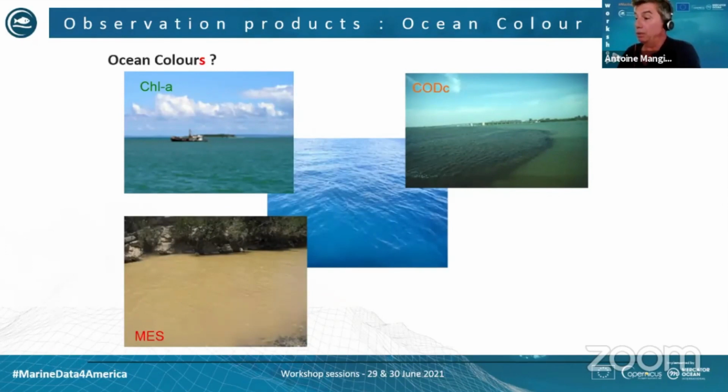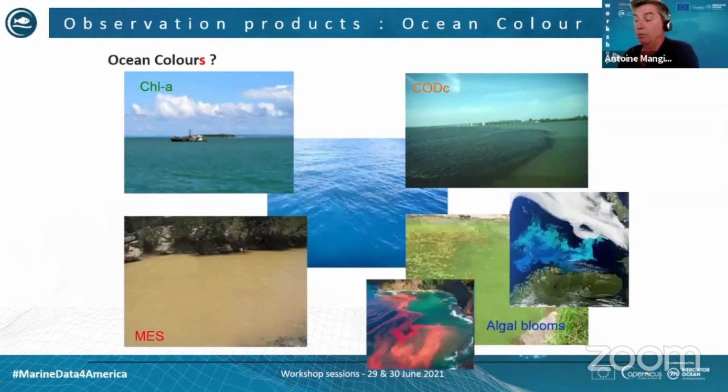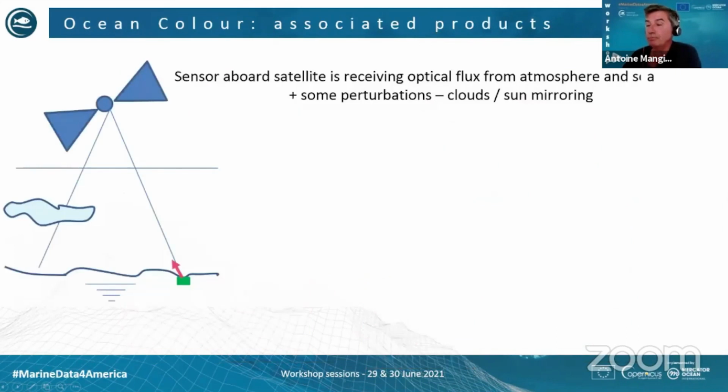And also at the end, you might have some information about the coloration due to specific phytoplankton and microalgae, that are called algal blooms, which are very prejudicial for the aquaculture, for instance. So starting from these colors, we can define and derive, and we do derive, information about the content in chlorophyll, sediment, organic matter, and algal bloom in the water.